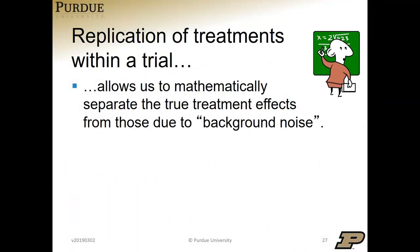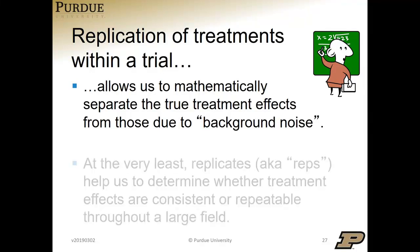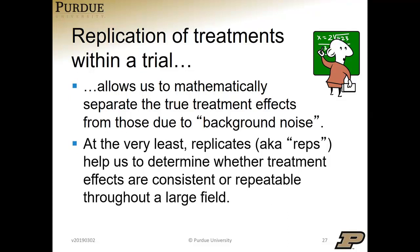First of all, to allow us to do the statistics, which doesn't mean anything to you because you're not involved with that, but for us it allows us to do the mathematics. For the practical way of saying why we need reps is that it allows us to determine whether any treatment effects we think we're seeing are repeatable in the field. So if hybrid number 1 in rep number 1 is better, we'd like it to be better in rep number 2 and rep number 3 also. And that's why we do replicates.